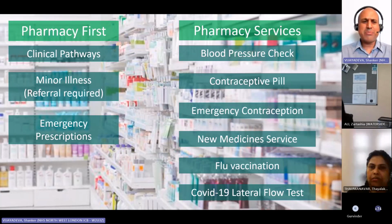An emergency prescription is something that we'll pick up later, but really for us in general practice, we're not meant to use it. So we should probably just be aware that it exists, but it's not something we're meant to actively use. So this is the whole Pharmacy First branding and the bits you need to know about. But then on top of that, we've got all these other pharmacy services, which can get a bit confusing.